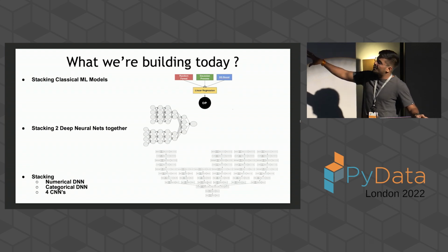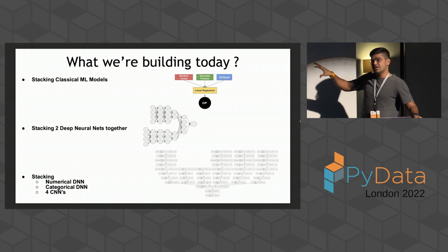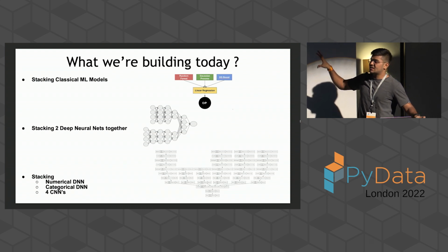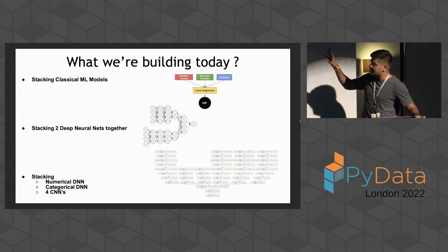Next, we're going to stack two deep neural nets together, and we are going to be talking about the fundamental decisions that we are supposed to make. For example, do we train the last layer? Do we have multiple final layers? What should be the sizes, right? And all the other critical details will come up.